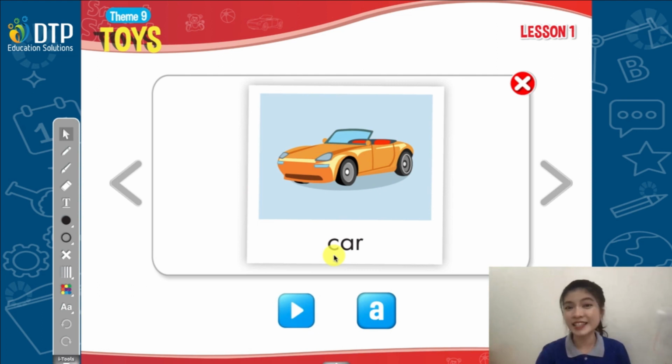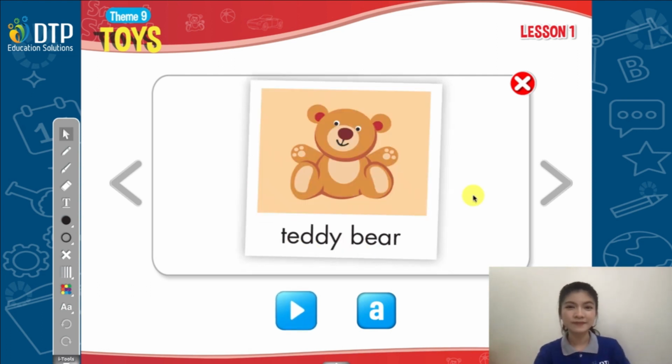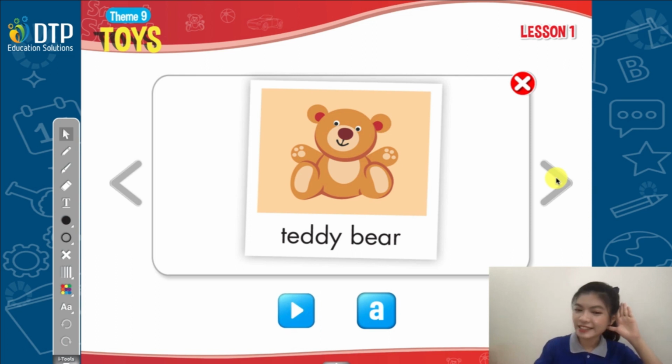And now let's continue with number two. Wow, look at this. What can you see? Very good. And let's see how do we say gấu bông in English. Con hãy lắng nghe xem gấu bông tiếng Anh nói như thế nào nhé. Now listen. Teddy bear. One more time. Teddy bear. Again. Teddy bear.